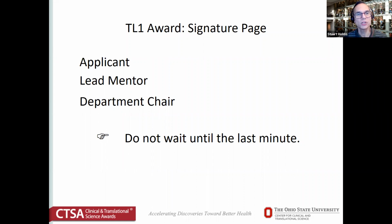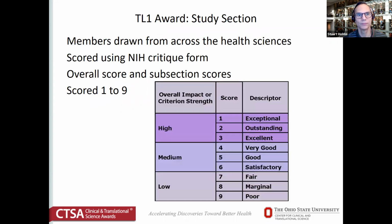Then there's a signature page where you sign, your lead mentor will sign, and then, like I say, the department chair, or program chair, someone like that, also provides support and understands that you're applying for this grant and what its implications will be. These people are busy, so don't wait till the last minute to do that. Particularly for department chairs or program chairs, you might reach out to assistants and find out what their schedules are and get something on the books to get that signed. So any questions about the application process?